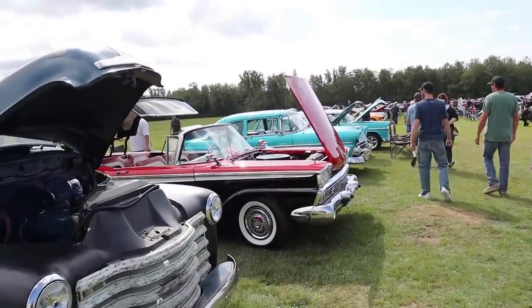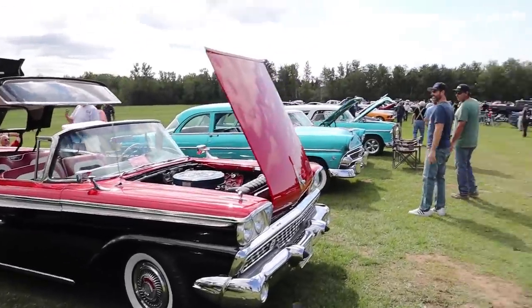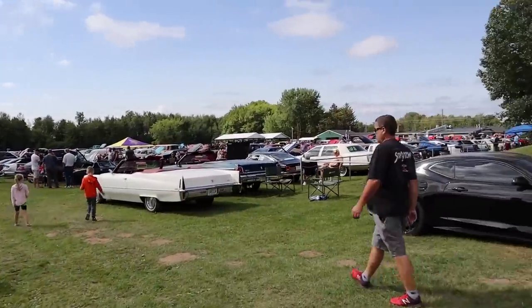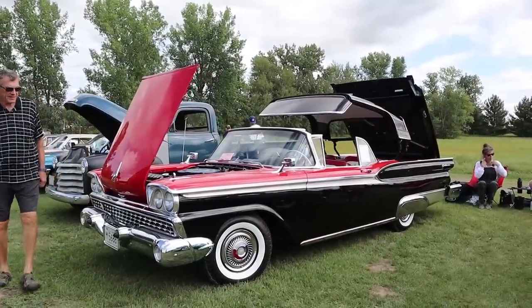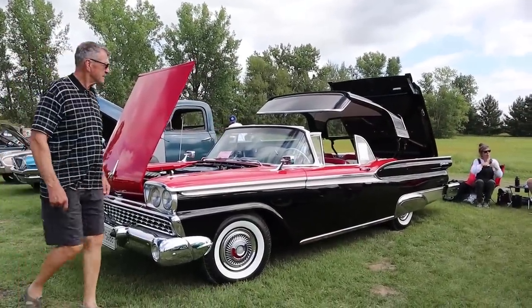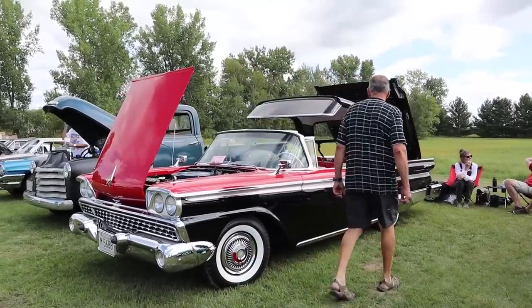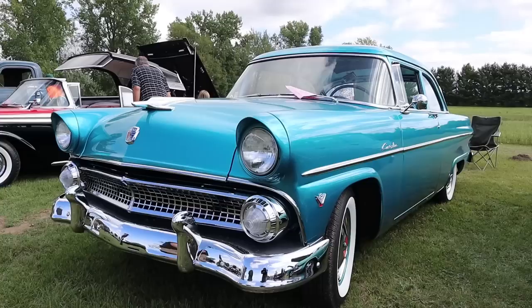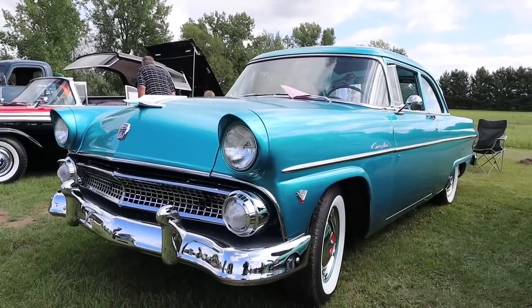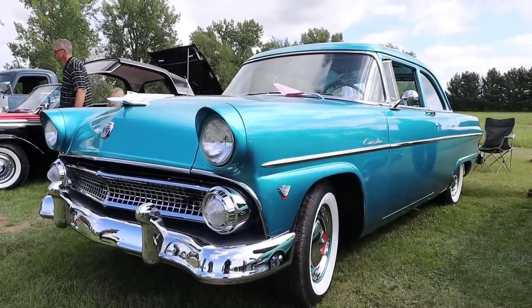Man, there are a lot of cars here. I haven't even gotten to like a quarter of them yet. It's just this massive show every year. Man, so here's the 59 Ford Skyliner, of course, with all its appendages out. These things look so amazing like this. It's a 55 Ford Custom Line. These are cool.